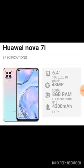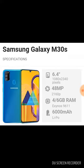But in this tech review, we'll be doing Huawei Nova 7i versus the Samsung M30s. We'll be looking at their hardware specifications and seeing which phone is the better option.